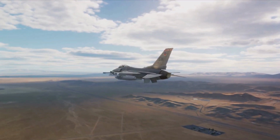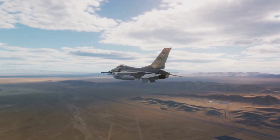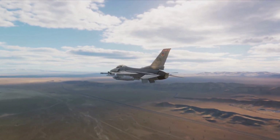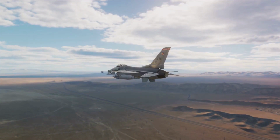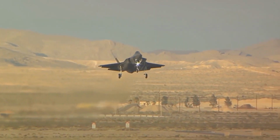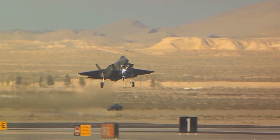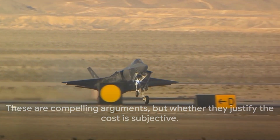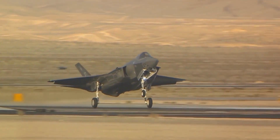And finally, there's the argument of technological progression. The development of the F-35 has undoubtedly pushed the boundaries of what's possible in aviation technology. The research and development undertaken in the creation of the F-35 could pave the way for even more advanced aircraft in the future. These are compelling arguments, but whether they justify the cost is subjective.